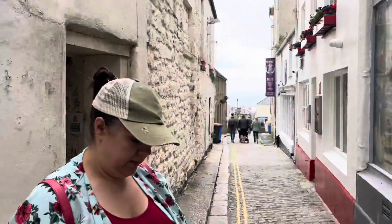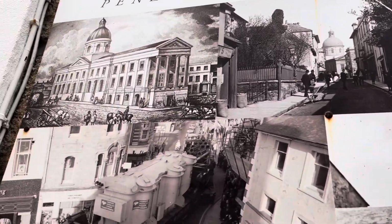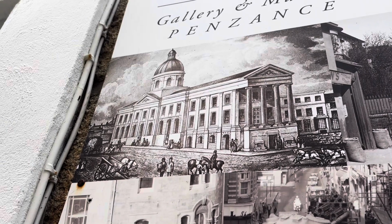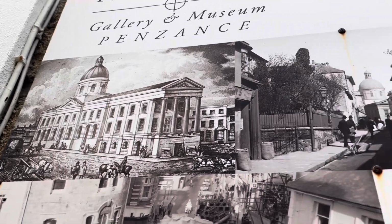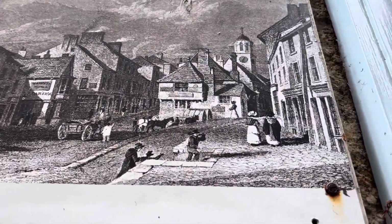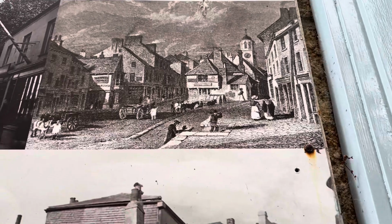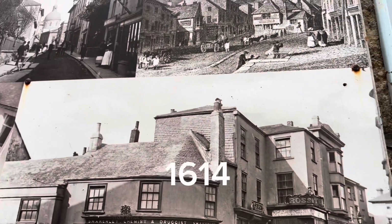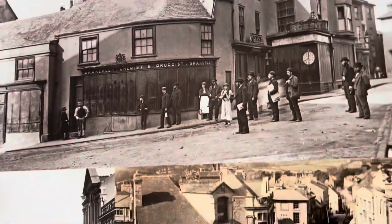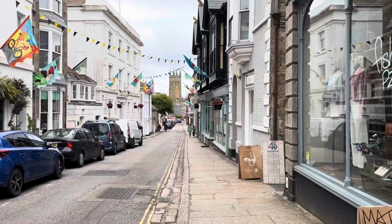I like this. I've always liked this, it's not a mural, but I like these old engravings and photos and stuff. Like the original Market House before it was rounded away at the back. That's the original Market House that I think was built in 1610 when Penzance got its town charter, demolished in the 1830s. So it was there for a couple hundred years. Yeah, I always wonder what they're talking about.